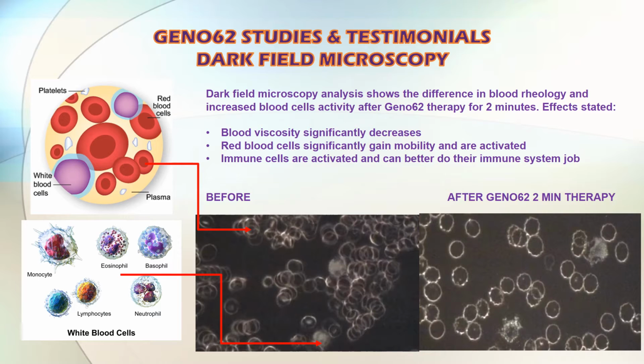And this research found that the blood viscosity was significantly decreasing. Your red blood cells significantly gained mobility and were activated, and the immune cells were activated and can therefore perform their job in the immune system much better.